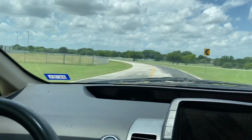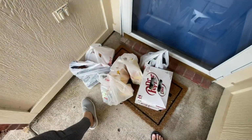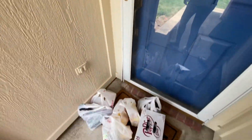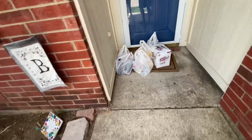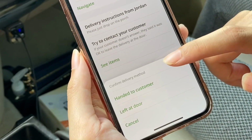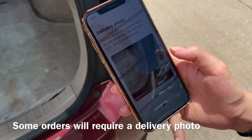Now, on the way to the customer. At the customer's house, just follow the delivery instructions. So she's ringing the doorbell, leaving the groceries on the doorstep like this, and then confirming the delivery on the application. Sometimes it'll say to take a picture, just like shown here.